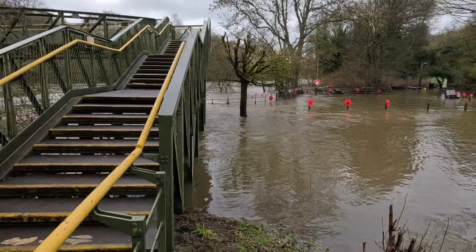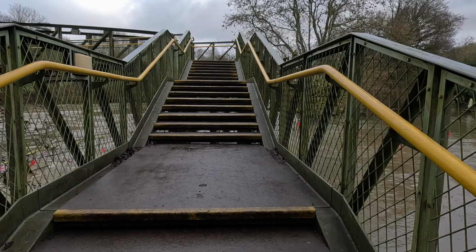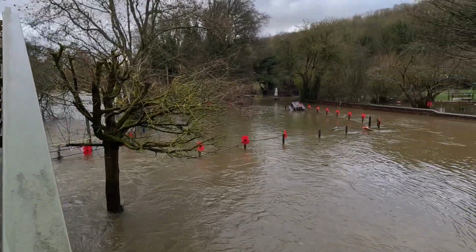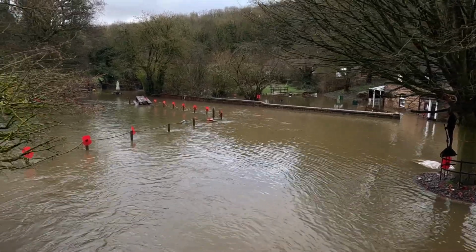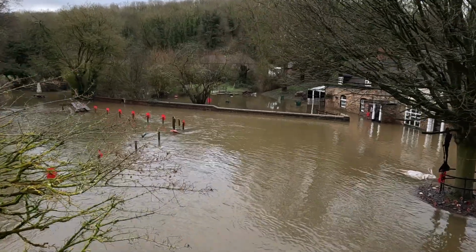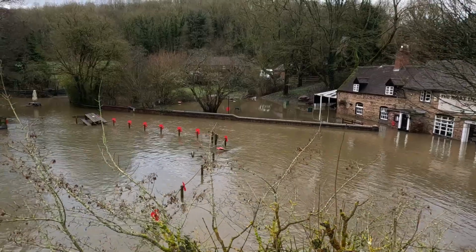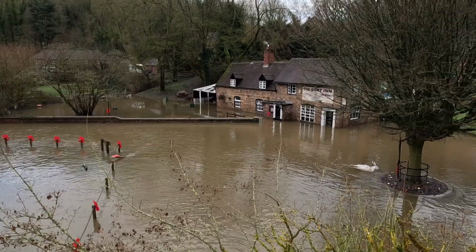Which actually is lower than when we came down a couple of days ago. And we've got some photographs that we put on the end that we took the other day, but really must be so disheartening. Poor boating.